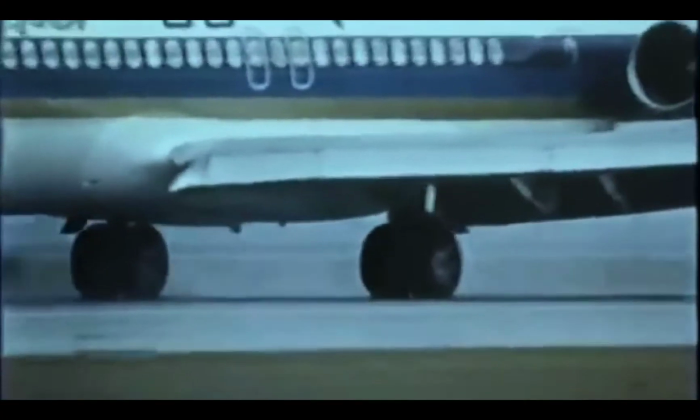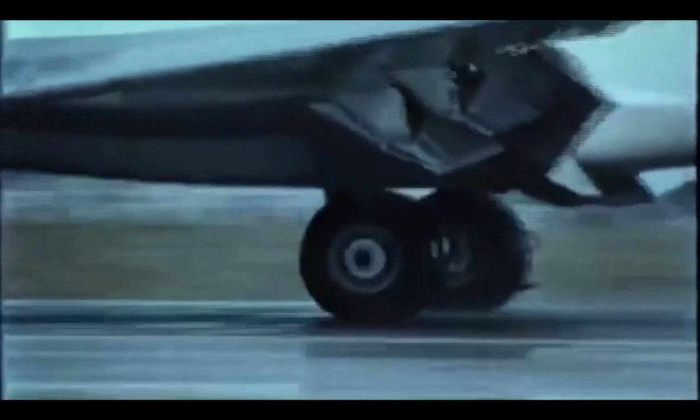The MD80 now undergoes a test landing under wet runway conditions. The pilot purposely makes a firm landing with no reverse thrust applied. Only anti-skid braking was used to bring the aircraft to a stop. No hydroplaning occurs, and the aircraft exhibits excellent stopping capability on this very wet runway.